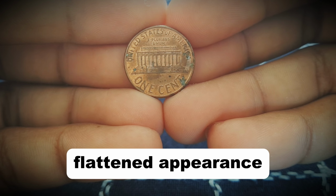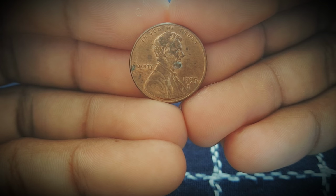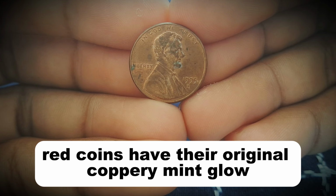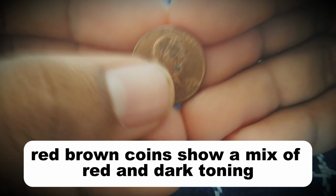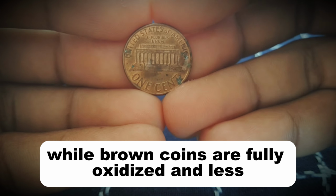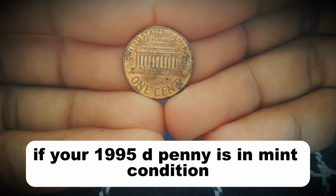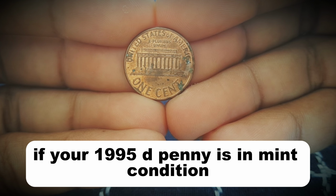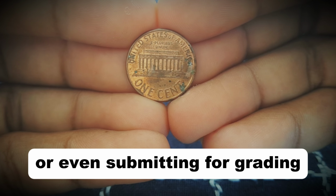Another important factor in assessing a coin's value is color classification. Lincoln cents are often graded based on their color: red, RD, red-brown, RB, and brown, BN. Red coins have their original coppery mint glow and are the most valuable. Red-brown coins show a mix of red and dark toning, while brown coins are fully oxidized and less appealing to collectors. If your 1995 D penny is in mint condition with that full red shine, it's worth checking with a dealer or even submitting for grading.